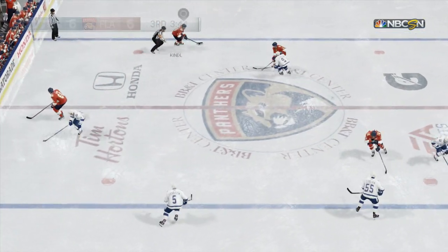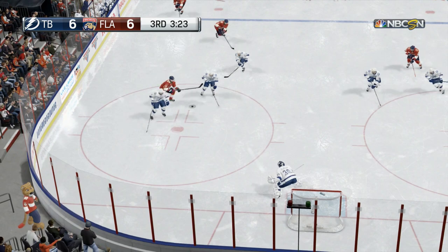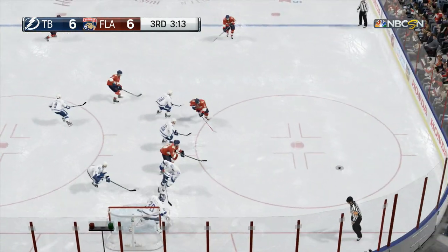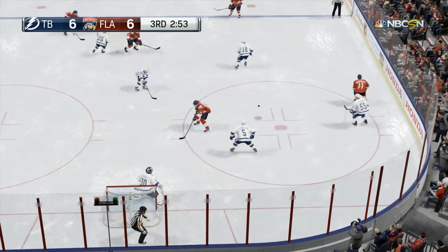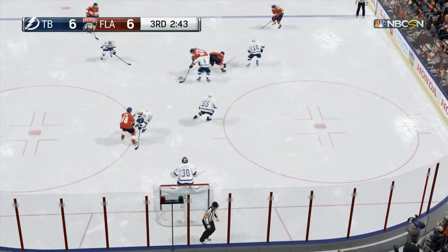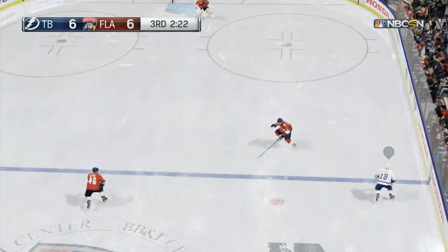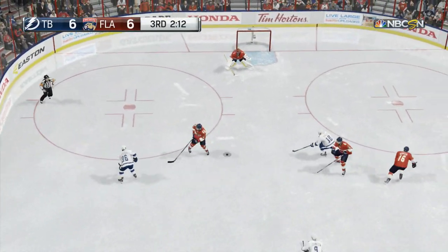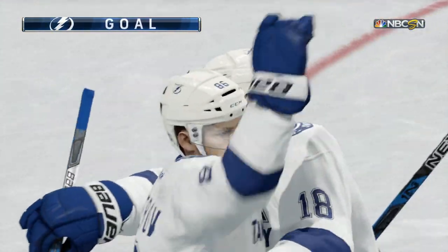Florida's got another faceoff win. Gains the zone. A good deke there. Knocked right off the stick. And the loose puck regathered by Huberdeau. Snapping a pass to Palat. Back and forth they go between the points. Score! Two straight goals.